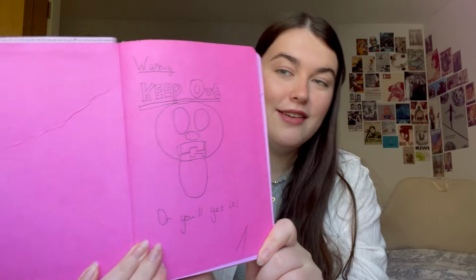It's not full, naturally. I don't know if any of my journals have actually reached the last page, because sometimes I just need new inspiration. I thought it would be fun though to read some entries from this. First off the bat, warning, keep out or you'll get it. What is it? Oh my god, she's threatening people.